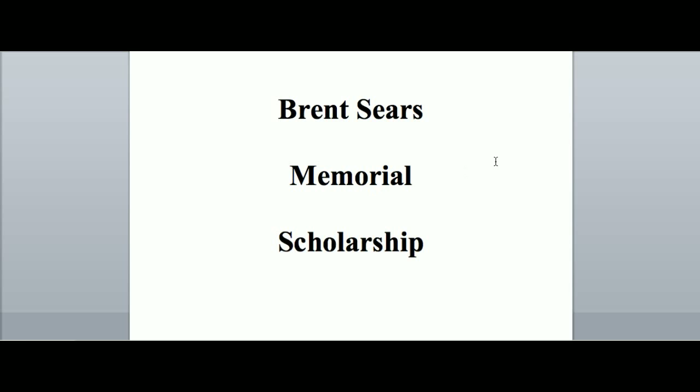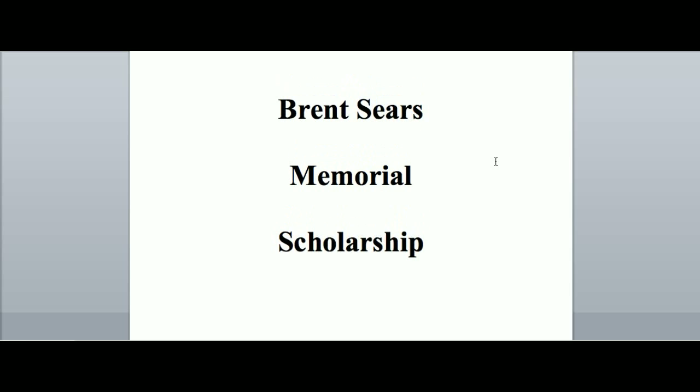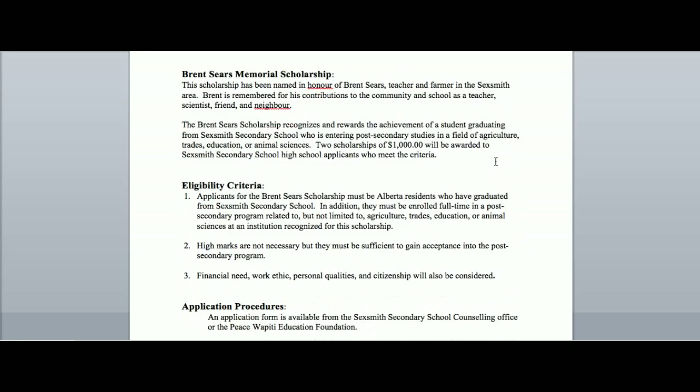So I have it here, and I'm using Microsoft Office right now to go through it, so I'm going to highlight what's important. But I'm going to run through and show you what to look for in a basic scholarship by using this scholarship. So we're just going to start reading, and that's one of the things you have to do with scholarships, is just start reading. So the Brent Sears Memorial Scholarship. This scholarship has been named in honor, oh, by the way, this is Canadian. This is a Canadian scholarship, so some of the words are going to be spelled with U's.